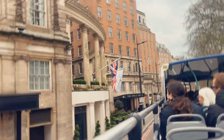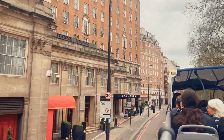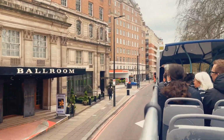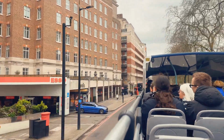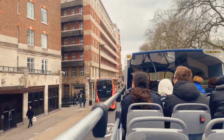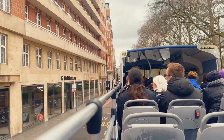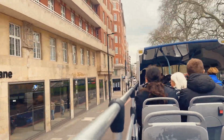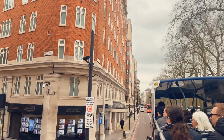Just recent years, we've had award shows here, such as the... We've got another fancy hotel coming up. Now we're going to be running alongside the side of the hotel. We get to the traffic lights at the end. If you want to see the front, just turn around over your left shoulder and take a look at the front of the Dorchester Hotel coming up here on the left.